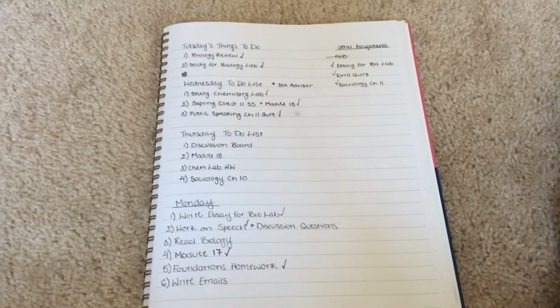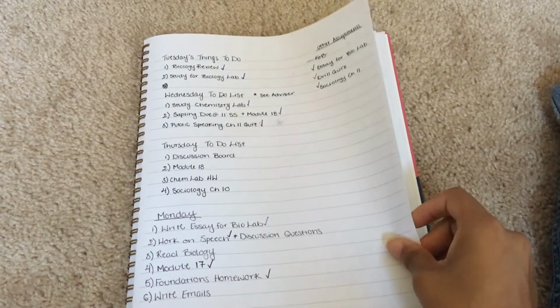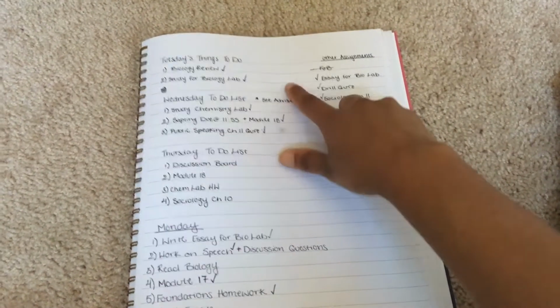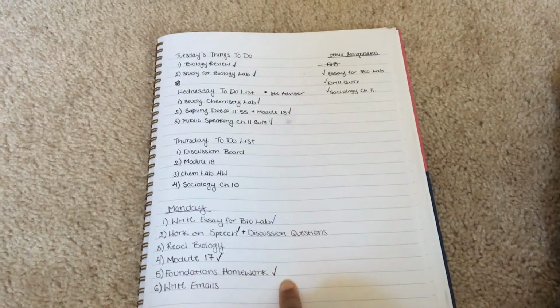And lastly, this is the to-do list that I have for myself. I list it out by day, and I write down what I want to accomplish in that day. So that's it for my organization tips.